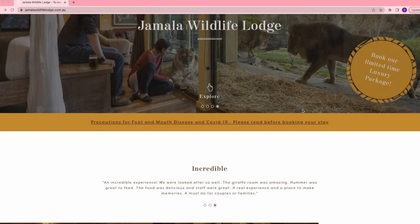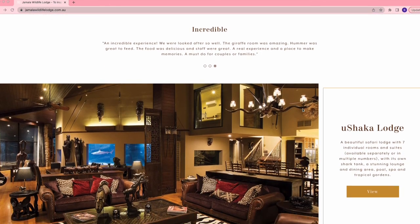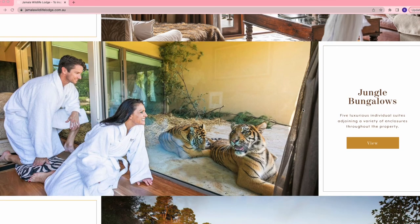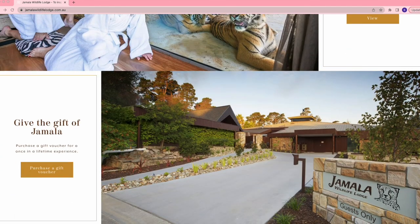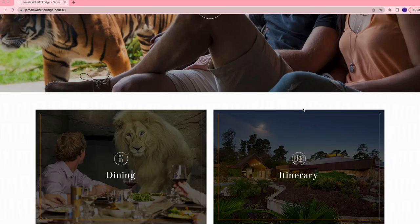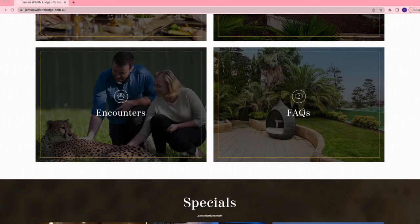The zoo also offers on-site accommodations with Jamala Lodge, giraffe treehouses, and jungle bungalows with unique wildlife experiences. The room rate includes your overnight accommodation, all food and dinner beverages, and exclusive tours. We haven't tried it though.